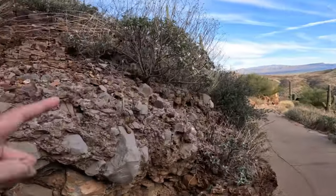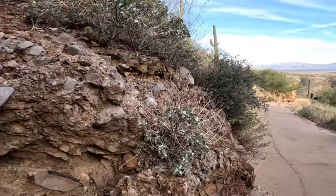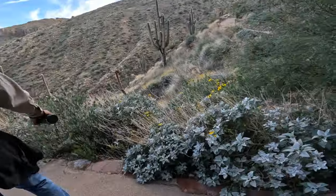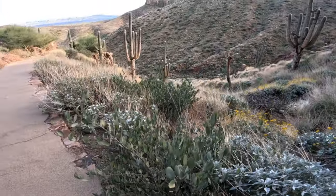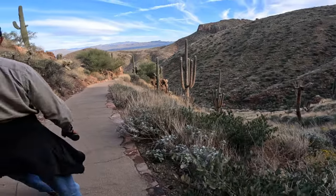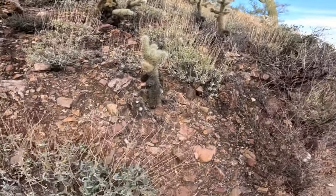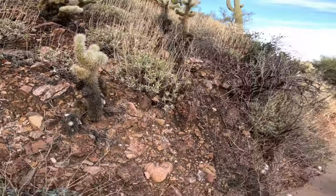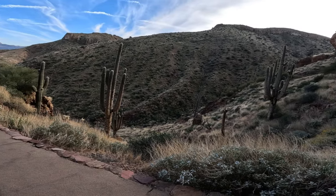Look, there's another one here. Yes, it's a young one too. It's probably from a ball that fell off. This brittle bush is. Yeah, I forgot what this is. What is that? Superstition monkey. Yeah. Yes. That's what's so special. I'll take a picture of the dwelling from here. See, I can take a picture.